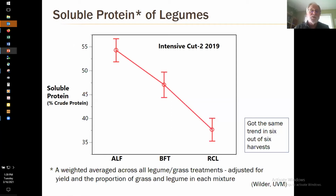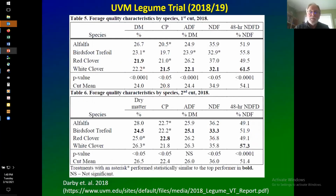It really reinforced what the literature had shown, that this is soluble protein. So even though our focus has been on fiber, I'm going to mention this one graph on protein. This is from one of the cuttings, but we really had the same trend of results out of all 6 harvests. We know alfalfa can be highly soluble, highly degradable. Trefoil was less, and then clover was even less. Again, in thinking about managing for quality, I think this is a factor that might be important. We can talk about it later. I'm going to move through.